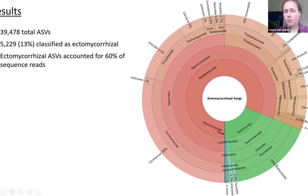But interestingly, there was quite a lot of diversity associated with this Roulandiella genus, which hasn't actually been detected in New Zealand, I don't think, before. It's in South America and other places. But that's from the Ascomycota. But there was also a lot of Inocybe, Lactarius, Tomentella, things that we know are around.